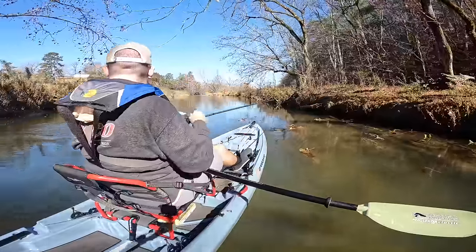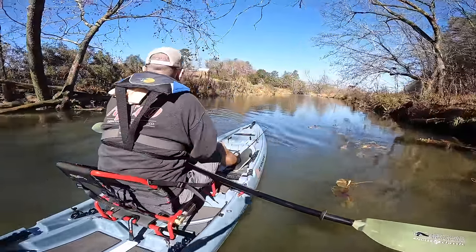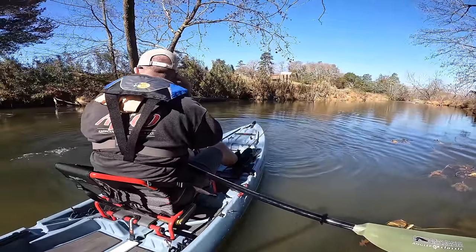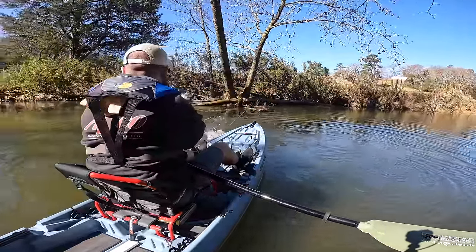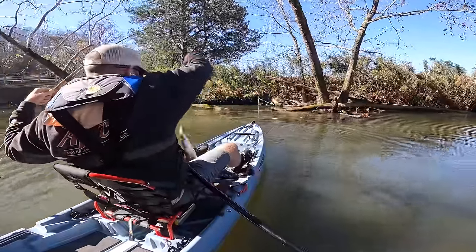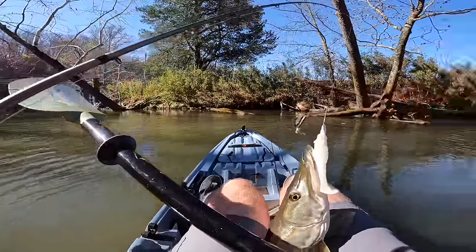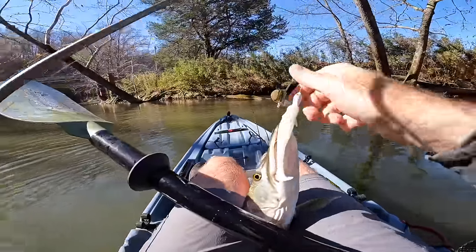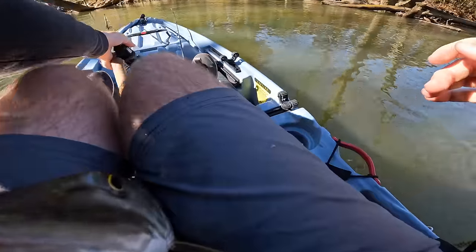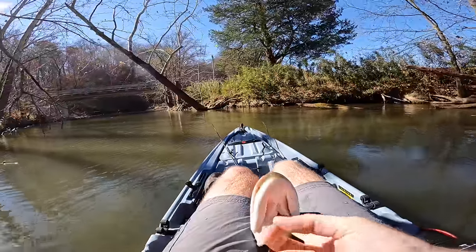Oh my God. Yep, that's a musky. That's a musky. Oh my gosh. Are you kidding me? It's not a joke. Are you shitting me? Okay, okay, okay. Hey, buddy. Oh my God. Literally third cast, guys.